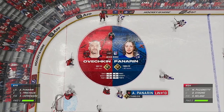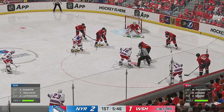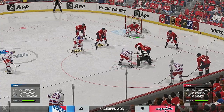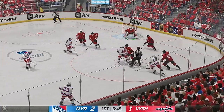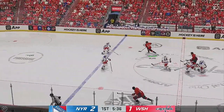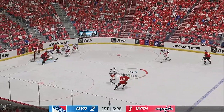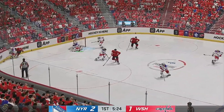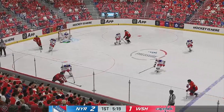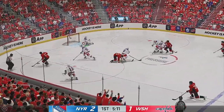Panarin's a great playmaker. He's got that third eye zone ability, which means he reads the ice so well and finds his teammates with great passing plays. Ovechkin's one-timer zone ability is what makes him so dangerous. It's that famous one-timer his team loves to set him up with. I'm expecting one of these star players to push their team tonight. James, over to you. The Capitals have it in the offensive zone. Shot!